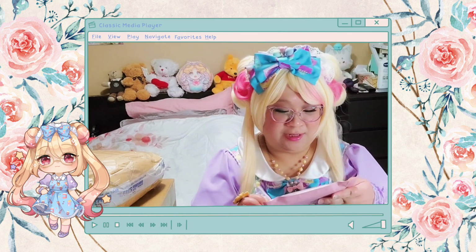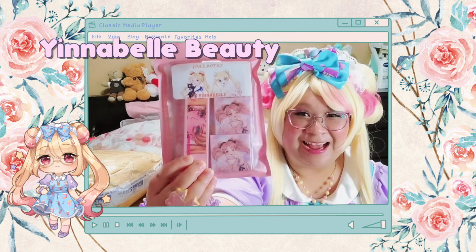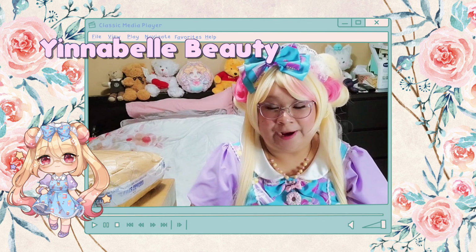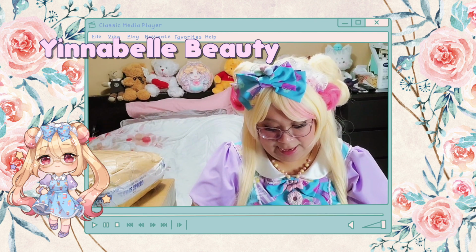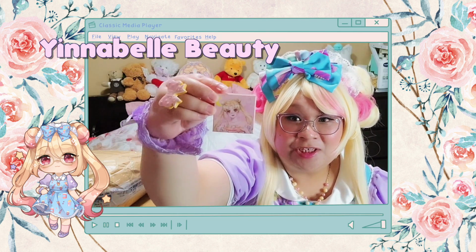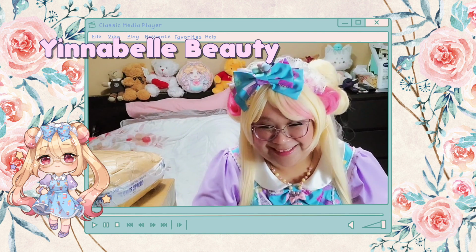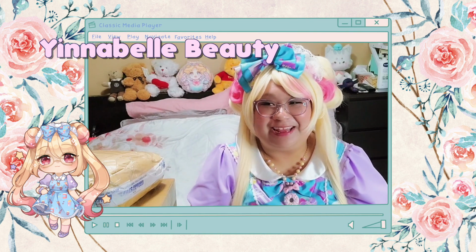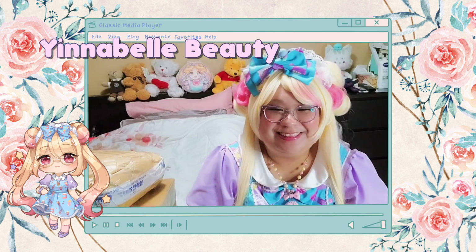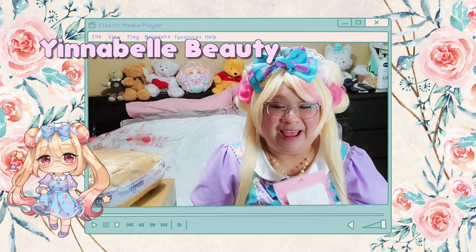This is the bag that I got some of my stuff in. This is from Yinnabelle. I'm so sorry if I'm pronouncing that incorrectly. It's a small brand. I think they're based in the US, and a lot of their packaging is so pretty. I actually follow the artist for the packaging on Instagram as well, and I originally made a mistake and thought that the brand owner, Yinnabelle, was stealing the artwork. That was really embarrassing, but everything is great.